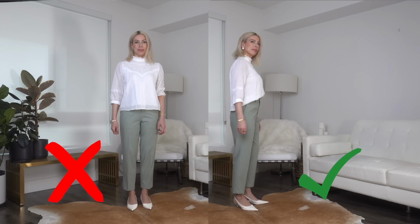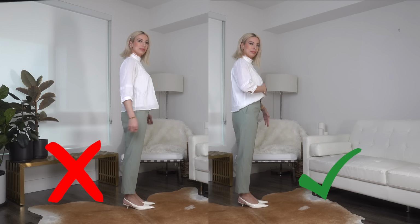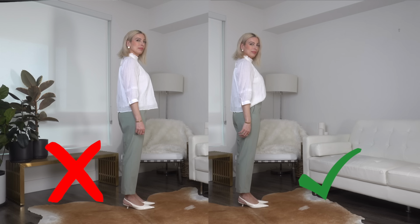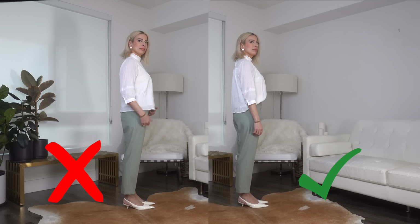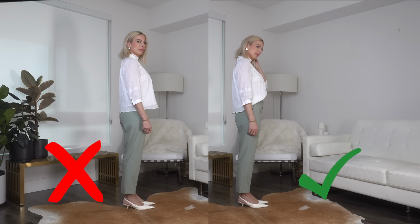And if you think because you have a little bit of a tummy that you cannot do a tuck and that it's going to draw attention to it, I can tell you for sure if it's done properly, it is not going to draw attention to your tummy. If you use a top that's a little billowy or oversized and you do a little front tuck, what you're going to see is the oversized look of that top, not your tummy underneath. So it creates a great camouflage. Overall, tucking in your top will always be more polished and flattering than leaving it out, which again could look a little lazy and undone.